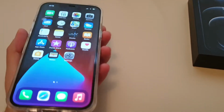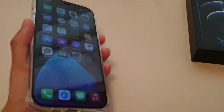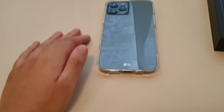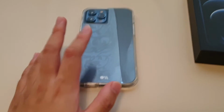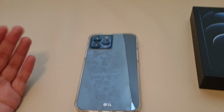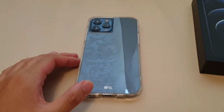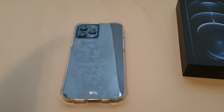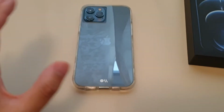Now let's also talk about storage. There are 3 storage options: 128, 256, and 512 for the Pro Max and also the Pro. If it's the regular one, it's 64, 128, 256. The good thing about this Pro and Pro Max is that they start at 128, which is good. For people who don't use a lot of storage, 128 is good enough. But if you're someone who takes a lot of photographs or does anything heavy, I'd recommend you use 256 or 512. Don't go for 128.